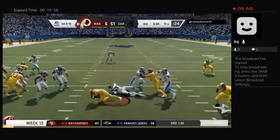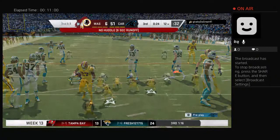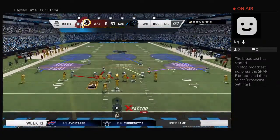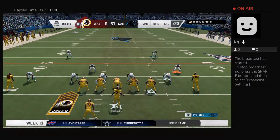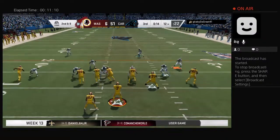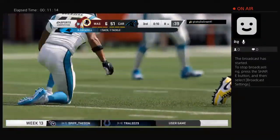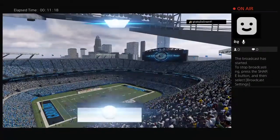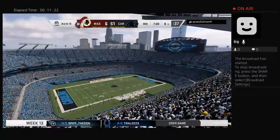Running to start the drive is Love. And not much here as he'll get it to the 11, maybe the 12-yard line. Credit him with a 1-yard gain there to make it 2nd and 9. They go play action with Haskins. And he's taken down. Back at his own 7. So they'll get a little extra time to come up with his 3rd down play as we played 3 quarters.